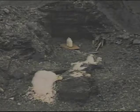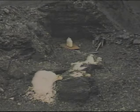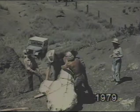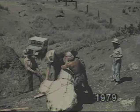The collecting party had divided the skeleton into parts because it was too large to be moved as one piece. When the collecting process was finished, there were 13 casts, and the largest cast weighed about 600 pounds.